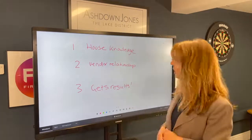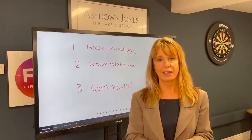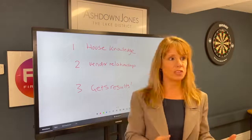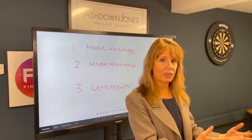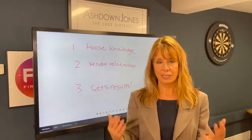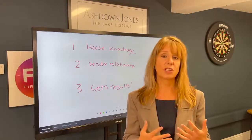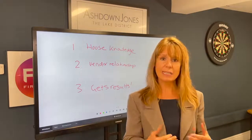I think so. And number 2 is the vendor relationship, and this is the one that I think is the key. So with 2 stylists from Ashdown Jones in the house that have only just met that client probably for the first time, so Phil and I have gone out on the ball, and then these 2 people, maybe Hannah and Edward, go out on the styling shoot, they've got plenty of opportunity to really make a connection with that vendor and to really deepen the relationship.